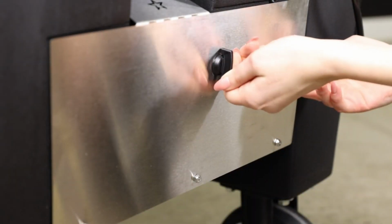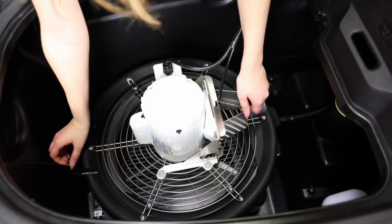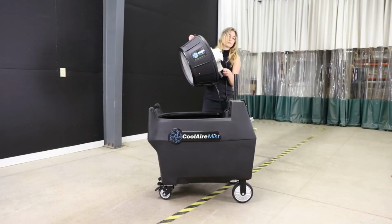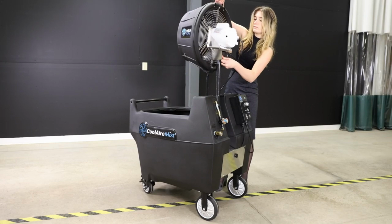Moving it around is a cinch thanks to its wheels, and it's super easy to assemble and operate. With adjustable water flow and spray angles, the Spirit is designed to make staying cool not just easy, but enjoyable too.